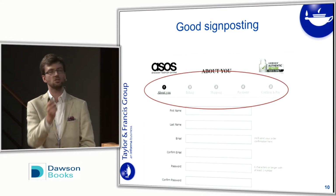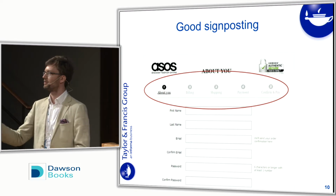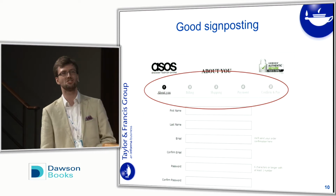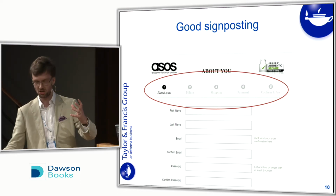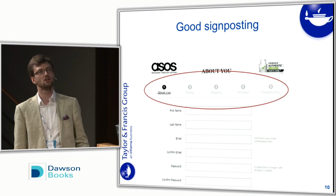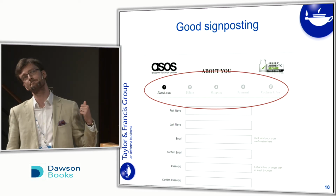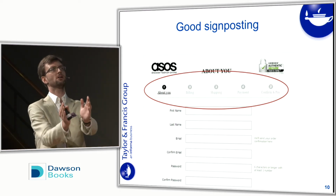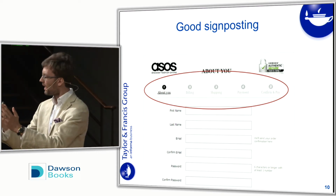As I say, a lot of my experience is in the digital world. And just like David earlier, I spend a lot of time looking at retailers because retailers do this brilliantly. The best retailers live and the worst retailers die, respectively, by the quality of their user experience. So how do they use signposting? Well, the checkout is the most obvious place. And ASOS are great at this. You can see exactly where you are in the journey, exactly what your next stage is, and exactly how far along you've come and how far you have left to go.